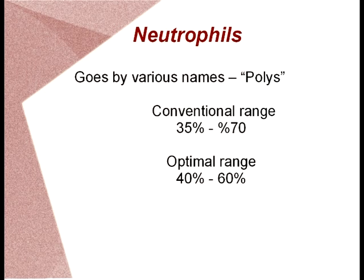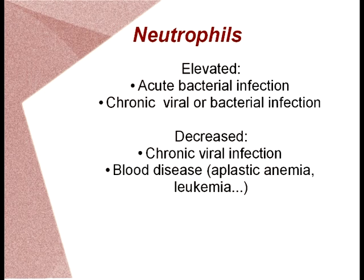Mm-hmm. So if we go to neutrophils, neutrophils are a specific type of white blood cell, and their job is to go after primarily bacterial infections. Now, neutrophils can go by so many different names on lab tests. You're often going to see them go by the name of polys. Those are neutrophils also. So if you see some other name, hopefully it shouldn't be confusing. It should be clear that these are polys, neutrophils. They're all the same thing. I don't know why different labs have to qualify different stuff.